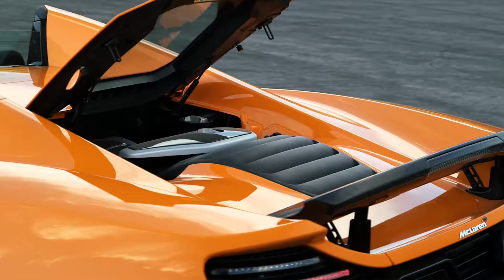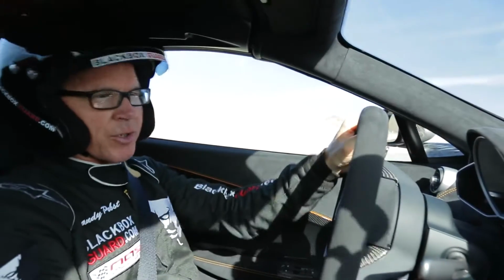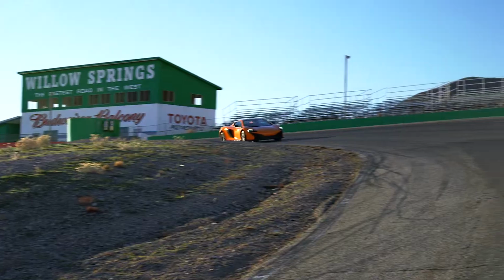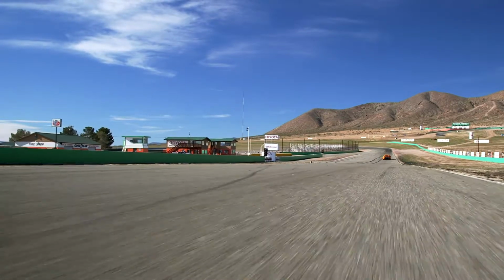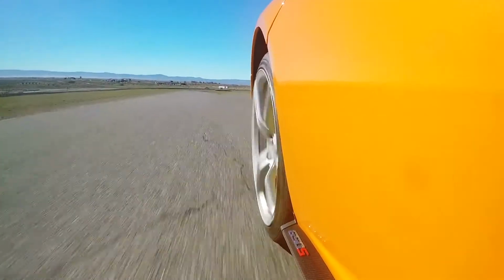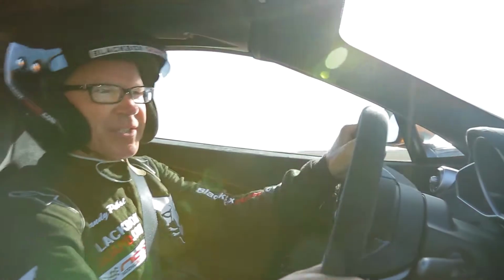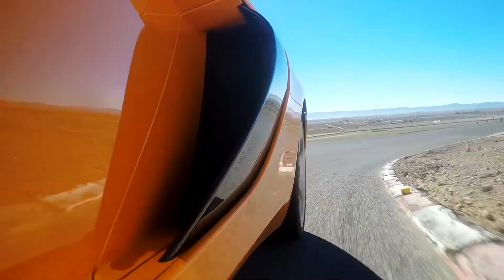The flat plane crank V8 has a very European feel. Smooth, revvy. 8,500 RPM, almost 650 horsepower. We're over 150. Down into turn one. Moves around a little bit in the brake zone. It's not instability, but you can kind of see how the car dives a bit and moves around a little bit. You can feel the brakes working hard.